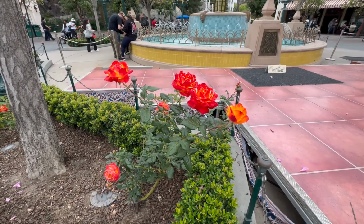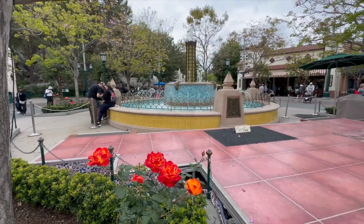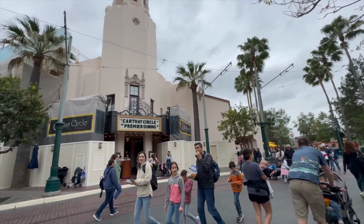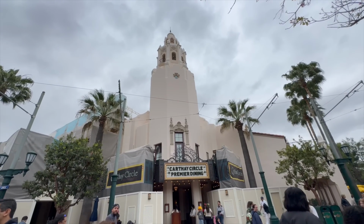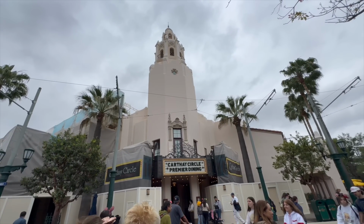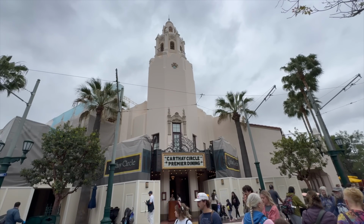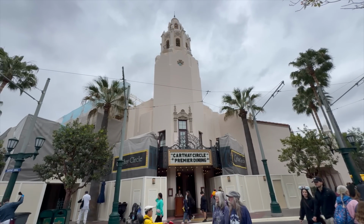We are now outside of the store, and I just saw these really beautiful looking roses right here by the water fountain. But actually right across from the water fountain, we have the Carthay Circle. It does appear that the top scrim is now down, revealing the updated facade work. It looks like some updates as far as painting and stuff. They're probably getting ready to put those banners up that we saw in the concept art for the 70th celebration.